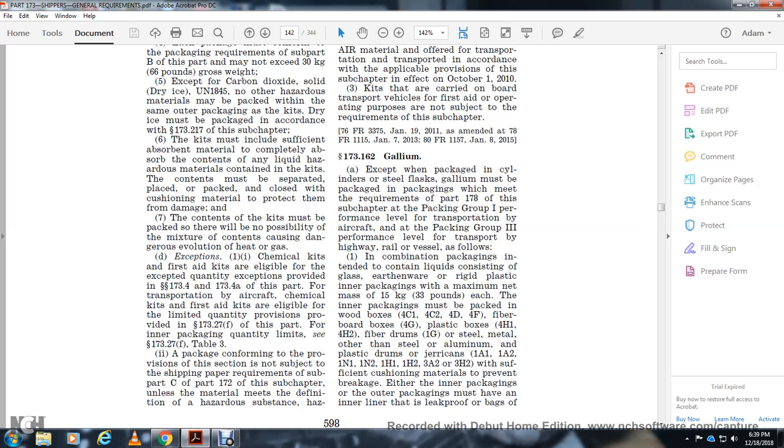For transportation by aircraft, chemical kits and first aid kits are eligible under the limited quantity provision, providing 173.27 applies, with the inner packaging quantity limit in 173.24 and table 3. Packaging under this provision is now subject to the shipping paper requirements.